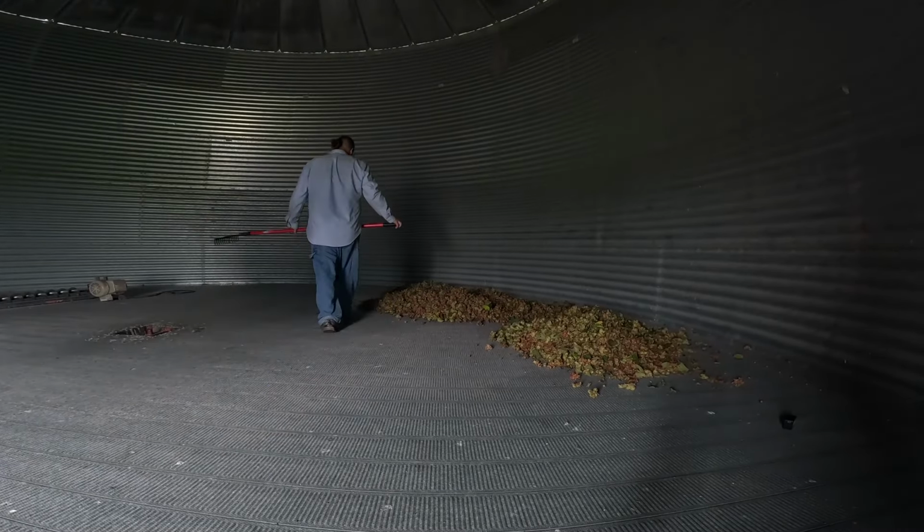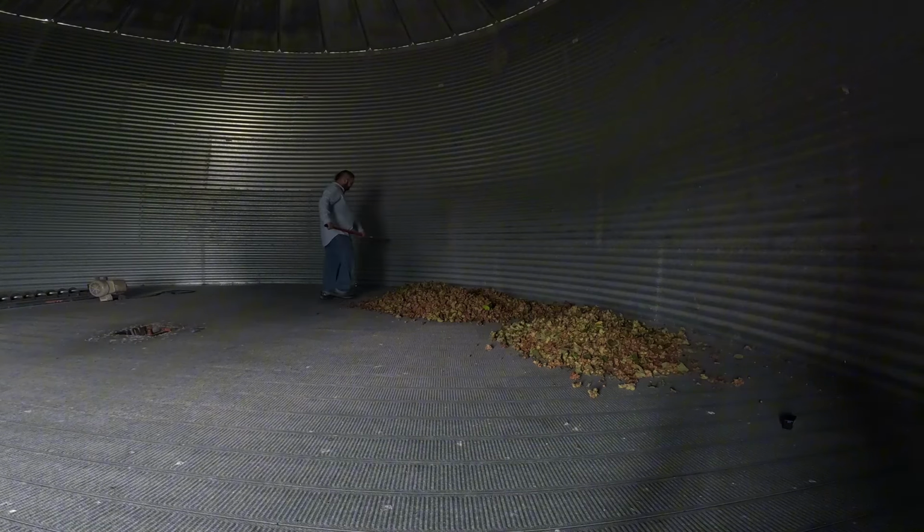The nuts are in the bin. Now it's time to simply spread them out so they can dry down. The 2024 Great Hazelnut Harvest is off to a good start. Looking for some more great days of picking.